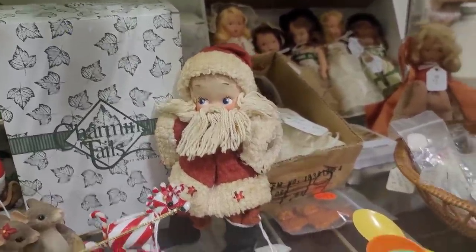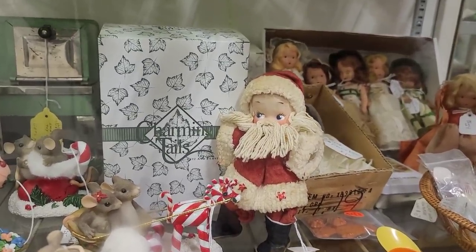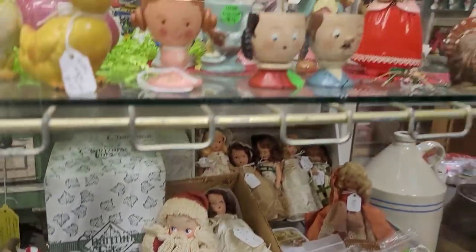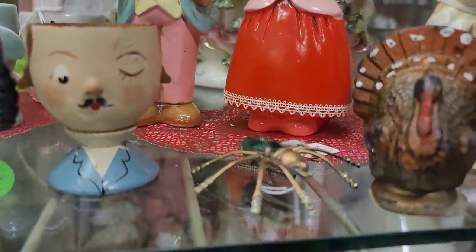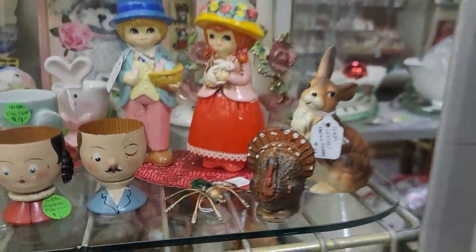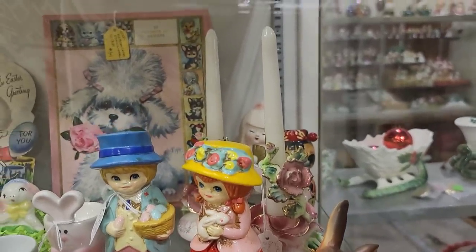Speaking of time, this guy has seen some. He does have a cloth face. It is hand-painted. It's very Kewpie-esque. I don't believe that's an official Kewpie, but I thought he was absolutely darling. And then I saw this creepy little spider. He's coming to get you. Of course, the brooch. I mean, he qualifies. He does have a green abdomen there.